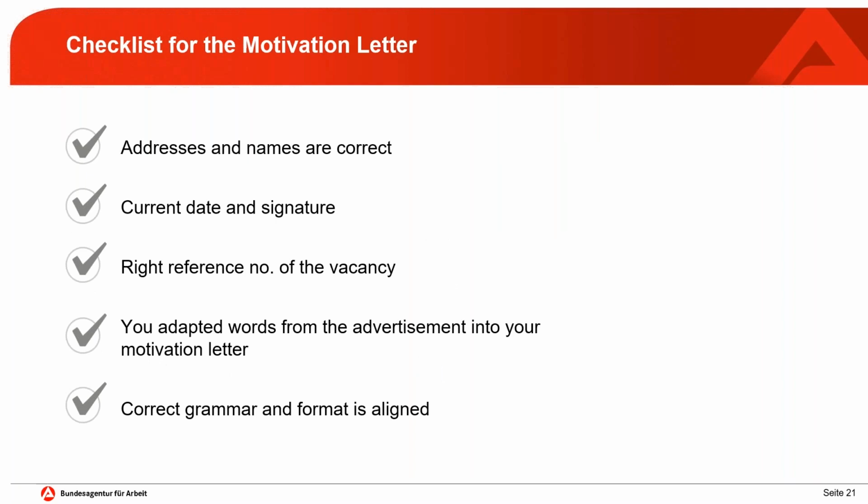And there's also a checklist for the motivation letter. So first of all, check that all the addresses and names are correct. So of course your data, but also the address and names of the company. Make sure you add the right subsidiary, for instance, that you're applying to, or the headquarters, depending on where you send it.